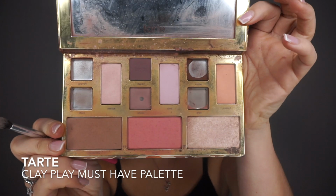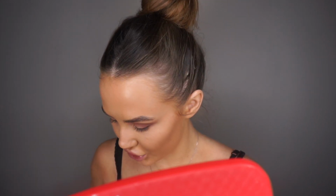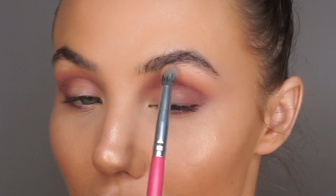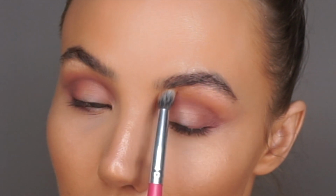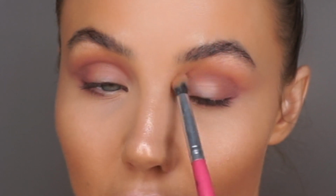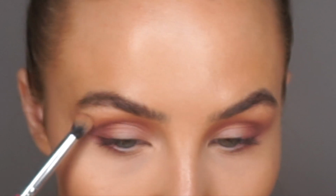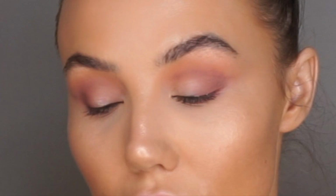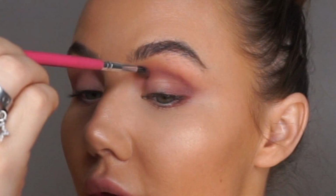Next, I'm going in with my Tarte Clay Plain Mustard palette. I'm going to use this colour here, Instant. Taking a Peaches and Cream PC37 brush. And we're just going to blend the edges of this pink. So I'm just bringing this to the front of the eye here. Then I'm just dragging it out. I'm going to take a little bit of this mauve colour again and just pop it on the front of the eye here.